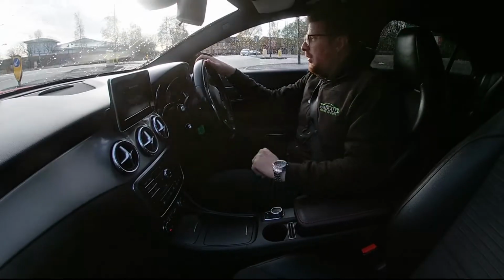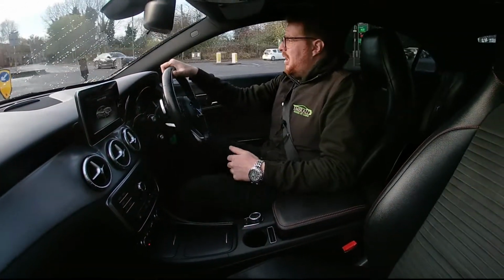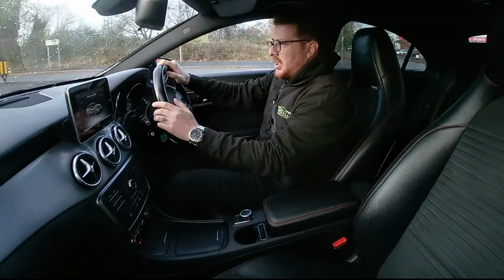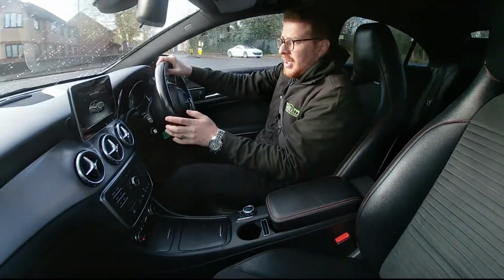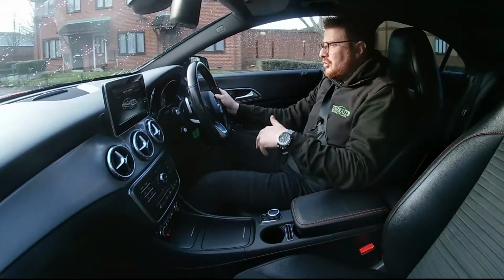So guys, here we are in the Mercedes-Benz CLA 220, and we're going to give you a quick virtual test drive and run through of all the features. Now, the first thing obviously we do on anyone is we say about how much room there is and how practical is it as a car to drive.